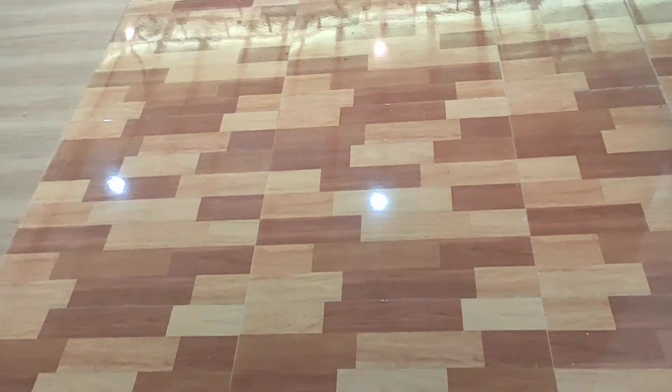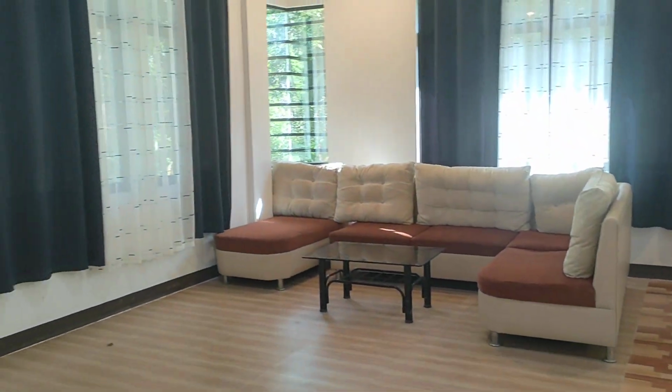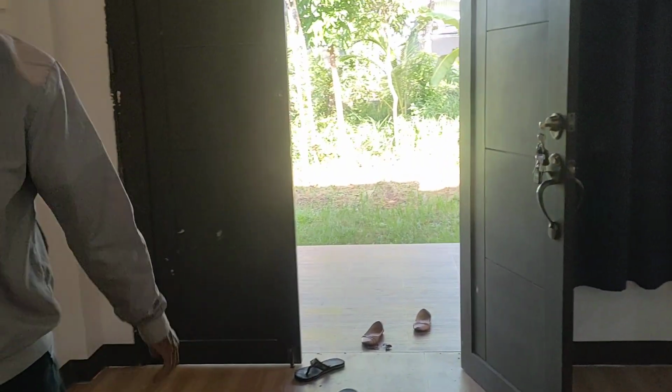It's already tiled. It's very smooth, shiny. Yeah, I need to go outside.